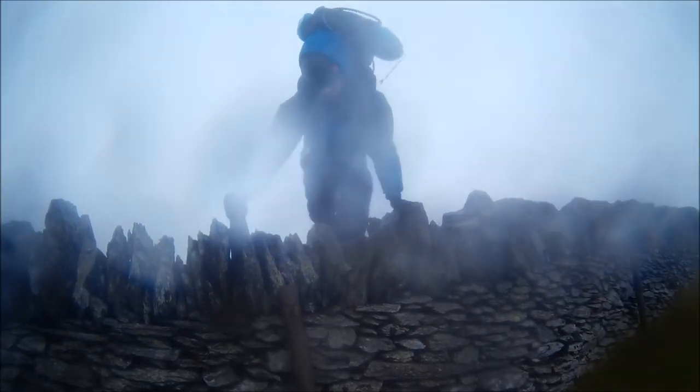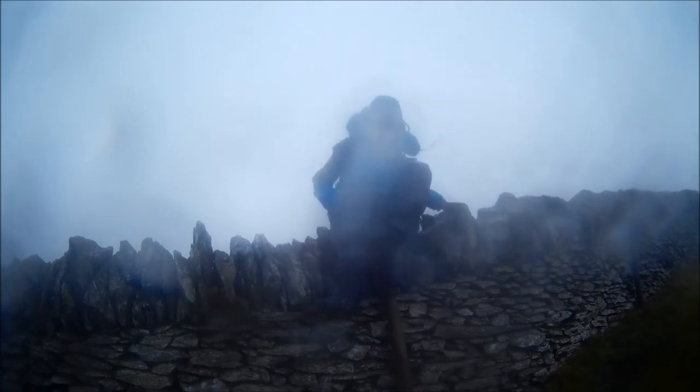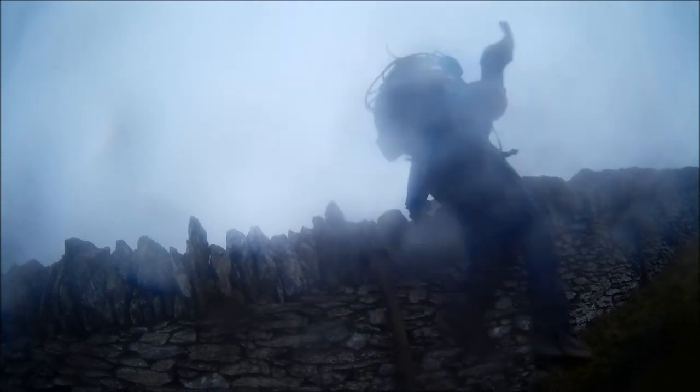We're climbing over a wall now to shelter from the weather. We're both completely soaked through. And when you're wet, you lose heat 25 times faster. Hypothermia is a real risk. We've just got to man up and keep moving.